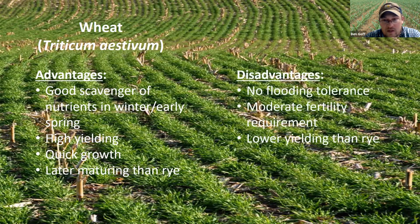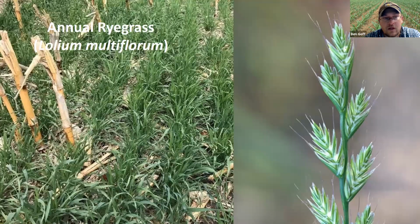The disadvantage, no flooding tolerance at all. Still has a pretty moderate level of fertility. Needs some. I say that, but I have seen it grow in some pretty low soil. It's a little bit lower yielding than rye, which is not necessarily a bad thing.